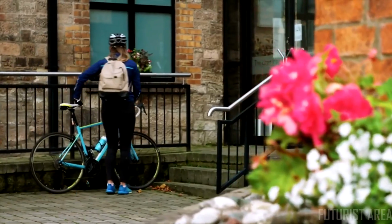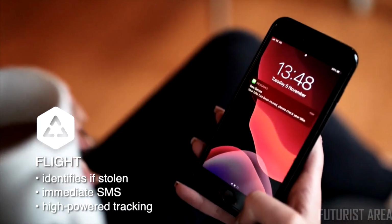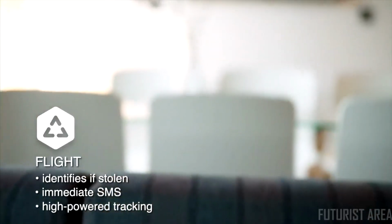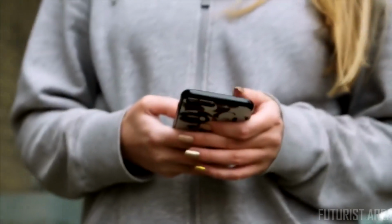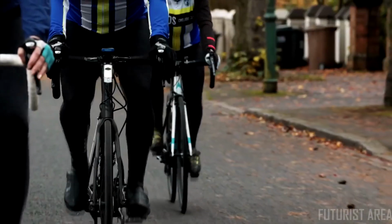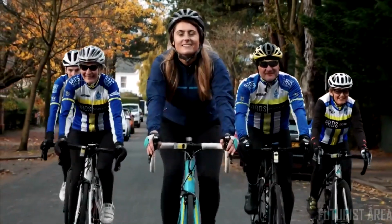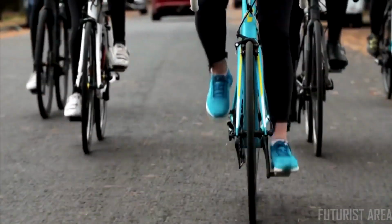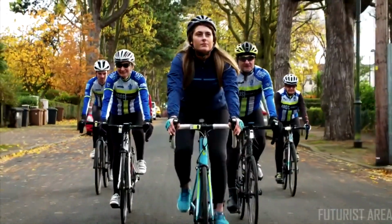Air will also tell you if it's being stolen, automatically switching into flight mode. Here, it'll transmit high-powered tracking signals, locating your bike to the nearest couple of meters. You can pass Air's location to police, giving a better chance of recovery. We've always been about making cycling better for everyone, and we know what your bikes mean to you. So helping you feel reassured that your bike's protected was the next step for us.